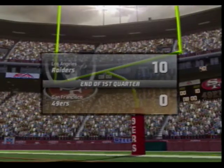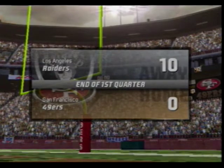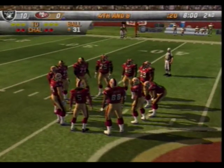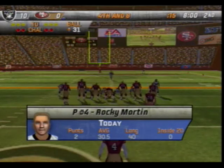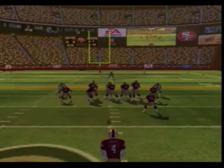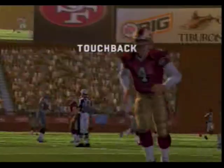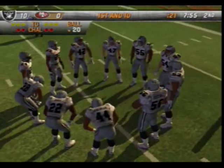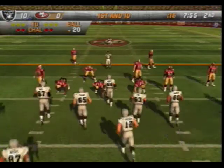Los Angeles has started off quickly as the first quarter comes to an end with the score 10-0. The teams have switched sides, and we'll start with the second quarter. Martin will come in now to punt it away. Smith lines up deep for the punt return. He's waving for the fair catch. Ball on their own 20.